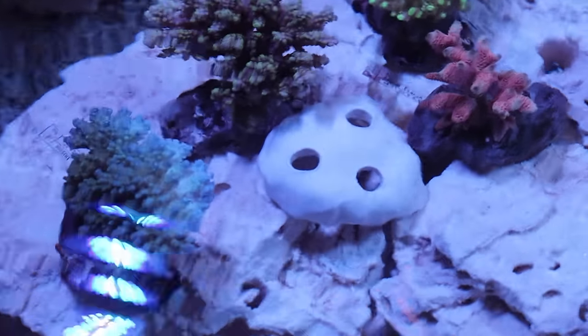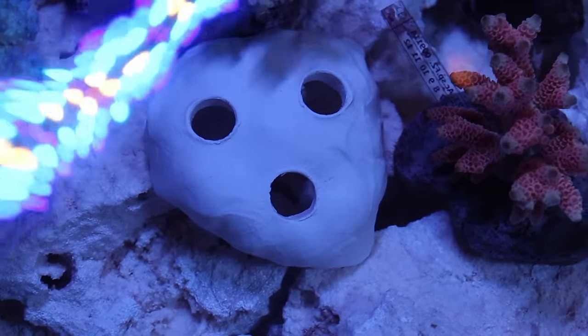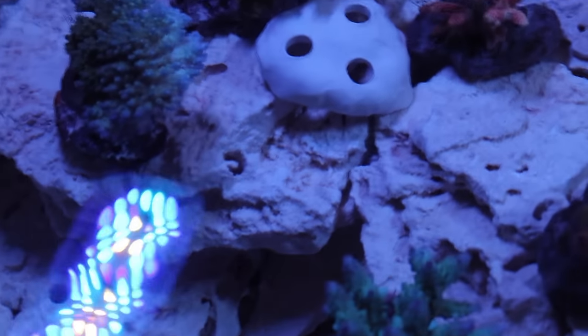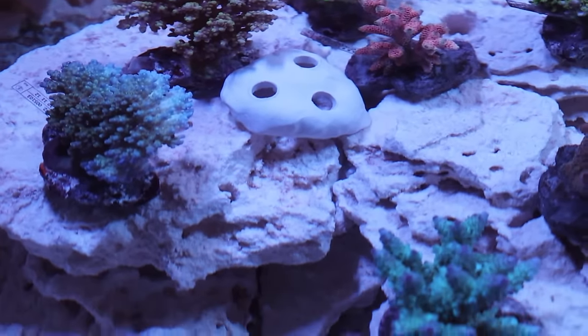I'm not crazy on how they look. It kind of looks like a face from Scream, from this angle. I don't like that. Maybe I'm just nitpicking. I'll get used to it when the coralline grows. No, I can't unsee it. Look at that. Once I said there's a face, that's it. You're done.